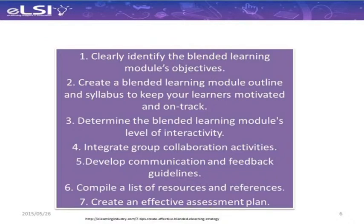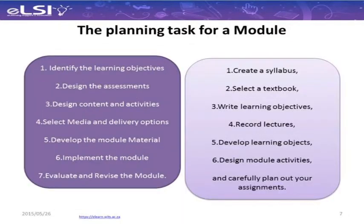So the collaboration activities should also play a role, as I'm trying to indicate, and also develop the communication and feedback guidelines. Why are you going to provide the feedback, and what are the guidelines when it comes to feedback? Now, compile a list of resources and references. Also create an effective assessment plan. So these are the things that have been unpacked by the previous presenters. But of course, as learning designers, that's our playground. That's where we're supposed to look.